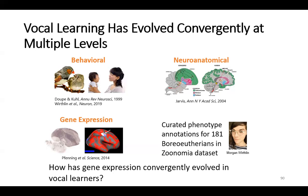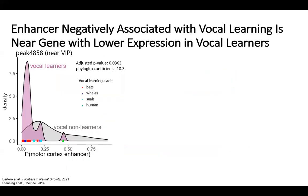So what are the enhancers regulating the genes found in the study? We applied TACIT for motor cortex to vocal learning and got a few dozen enhancers associated with the evolution of vocal learning. I'm only going to have time today to tell you about a couple. Happy to tell you about more offline. But here is one example.